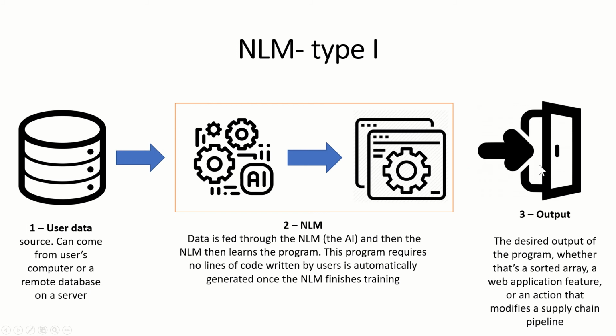And then of course you get the output of the program. This can be translated to a language, and then you can output the results that you want. And you can optimize a sorted array, which we're actually going to show a demo of later. Or it can be a web app feature, or really anything that modifies the supply chain pipeline. The tech is very new, but we're going to show that it can really do all that it's hyped up to do.